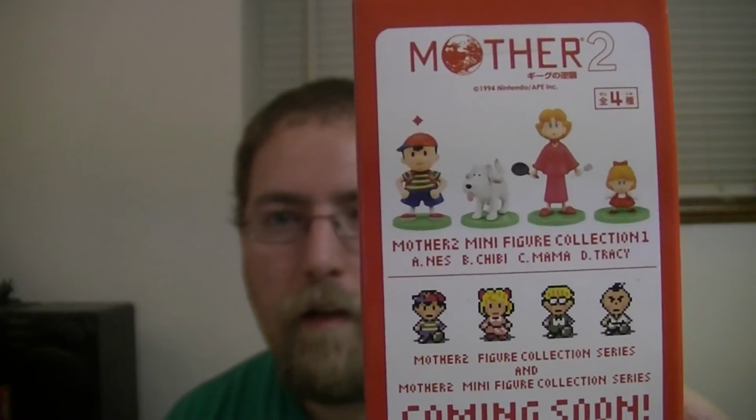Okay, so now we're moving on to the minifigure collection in the Mother 2 set. And the first set that was released had 4 figures in it. Ness, King, Mother, and Tracy. And these have just as much detail as the larger figures. They're very nice. Very similar boxes.